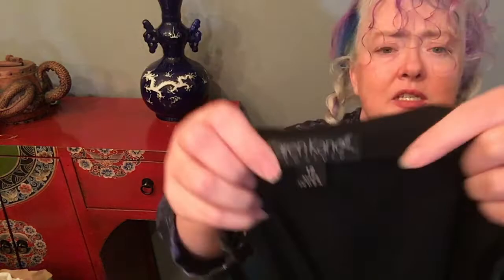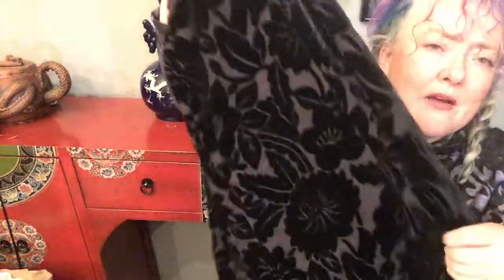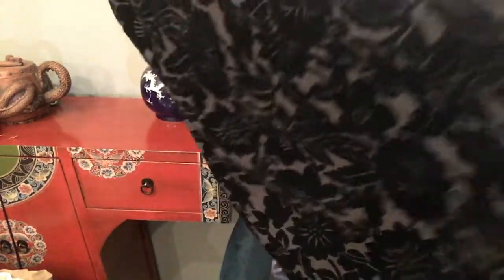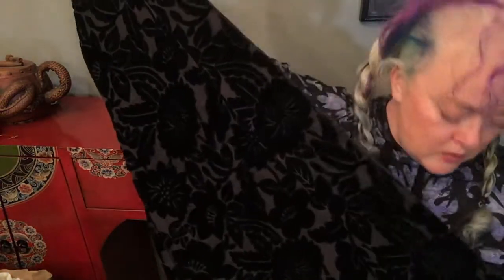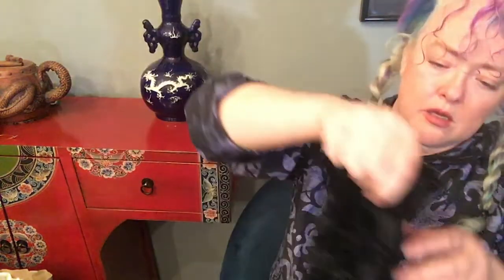This is a Karen Kane, made in the USA, so vintage. But this is also, oh my gosh, going to be so good for the holidays. Is that black velvet? I think it's black. Burnout velvet. Nice and long. Really pretty gown. Just so good. And it is a size 12, if I didn't say that.